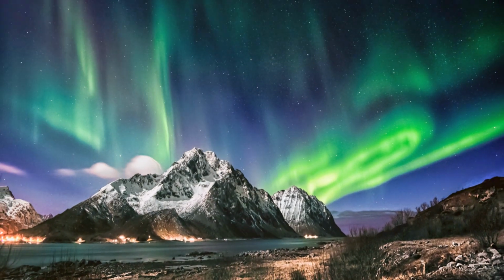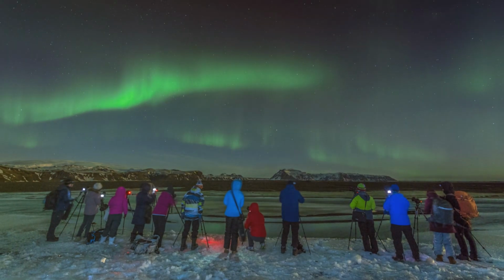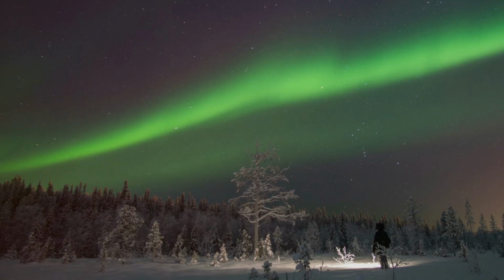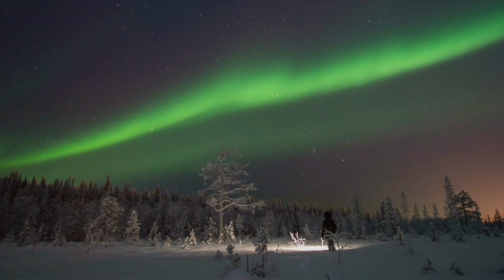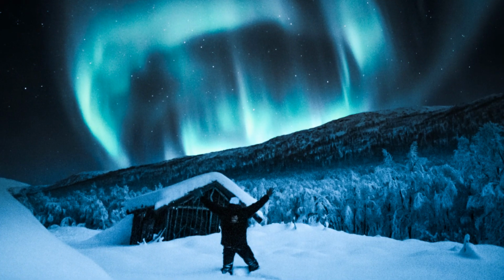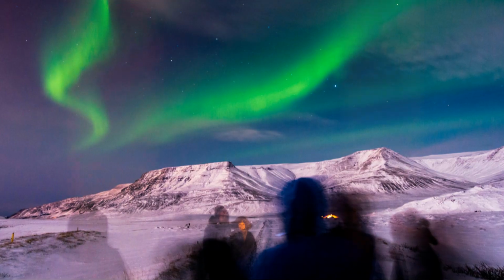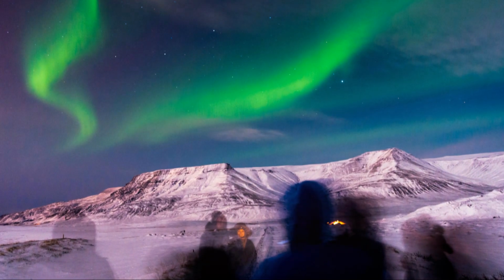Section 3, a final word: the aurora's enduring allure. As we conclude our journey into the world of aurora hunting, one question lingers. What is it about this celestial spectacle that continues to captivate humanity? Why do we brave frigid temperatures, endure sleepless nights, and travel to the far reaches of the globe just for a glimpse of the aurora's ethereal dance?